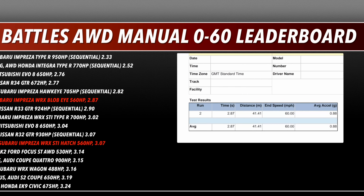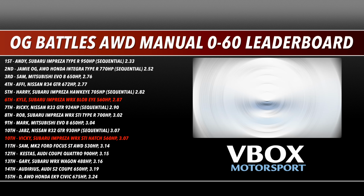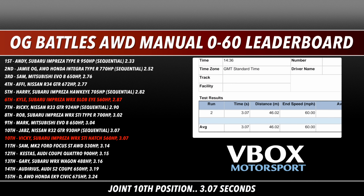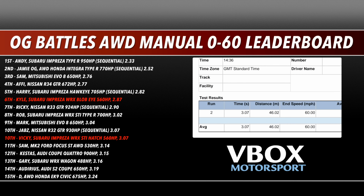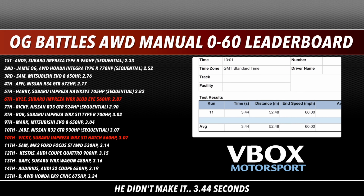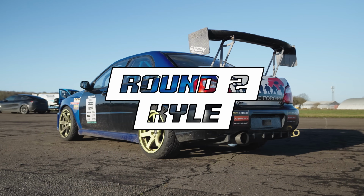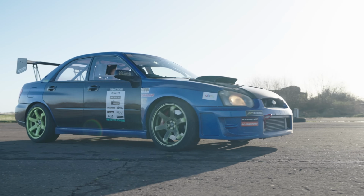Then taking a look over at the fastest acceleration of the day, the BLOB once again just has the edge over the others, running a crazy 0 to 60 time of 2.87 seconds and drops into 6th position on the leaderboard, proving the fastest H-pattern Scooby so far on the battles. The hatch runs a rapid time of 3.07 seconds and drops into a joint 10th position on the leaderboard. The WRX STI manages a best 0 to 60 time of 3.44 seconds, unfortunately just off pace to chart with the all-wheel drive manual 0 to 60 top 15. And round 2 and the drag races go to Kyle and his crazy BLOB Scooby.